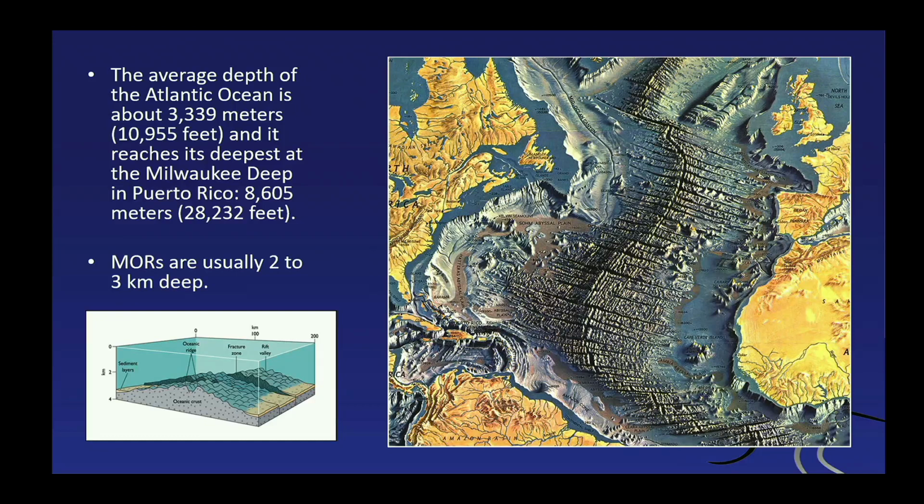And eventually, if you were to follow this all the way down to the ocean floor of Iceland, you would come to the main ridge system at the ocean floor in the center of the Atlantic. And the Atlantic is about, on average, 3,300 meters deep. And the deepest point is actually off Puerto Rico with 8,600 meters. Most of the mid-Atlantic ridge is actually at about 3 kilometers depth. So this is like a mountain zone underwater in the Atlantic. It's not very deep, it's actually elevated.